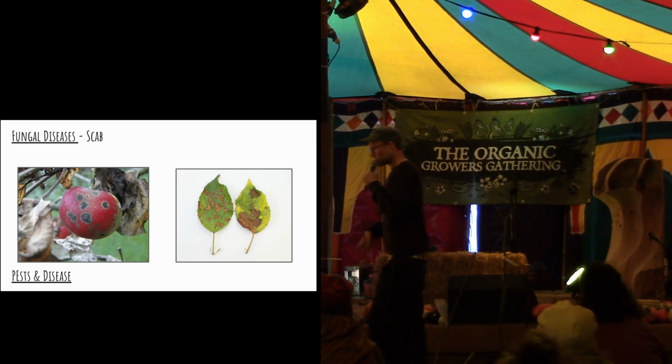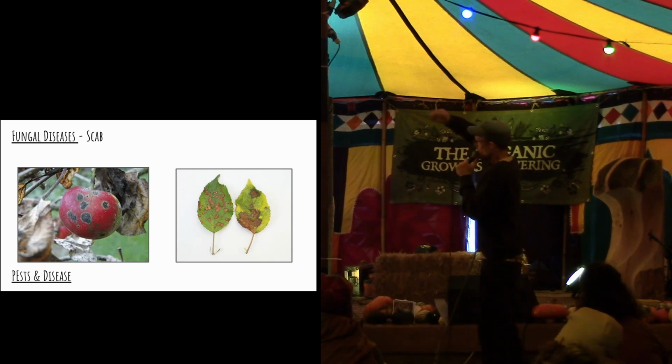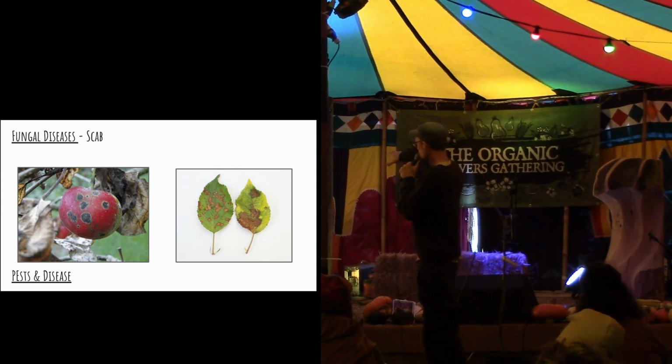Scab is another one. Scab, you're probably familiar with scab. You see it on the fruit, black kind of lesions, and it goes through into the fruit. So certainly unsaleable. But if it's not too bad, you can certainly do juice and cider with that. You see it on the leaf there.